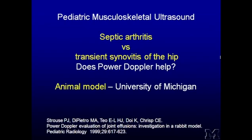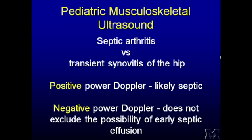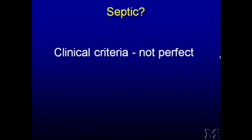We also did this with an animal model and really found the same results. And you can see here it was a septic hip, but early on, when we were producing the septic joint, for the first several hours or so, it really didn't show the inflammatory signs yet. So if it's a little earlier in the course, the power Doppler might still be negative. So the bottom line is if it were positive on power Doppler, it's likely septic, but if it's negative, it doesn't exclude the possibility of it.